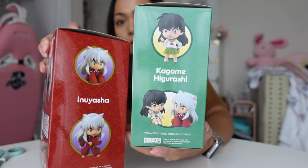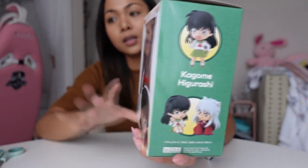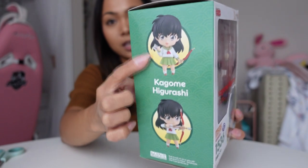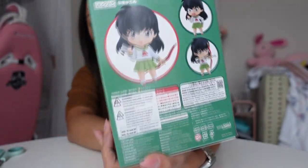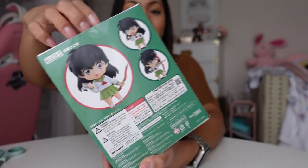That's like my favorite pose of his right there, is when he's sitting down. So anyways, she's also going to be sitting down, but you can see she can do other poses. She can hold a bow and everything. So I'm really excited. Look how cute. This is her yelling sit boy, I'm pretty sure.